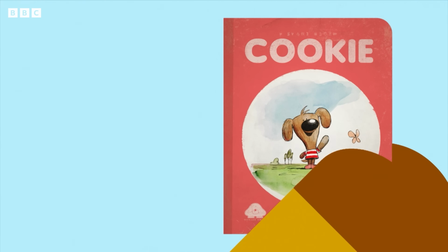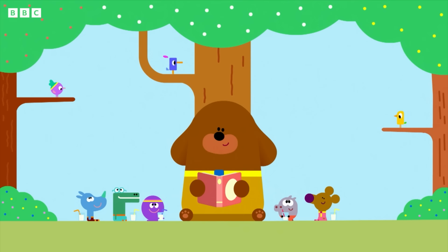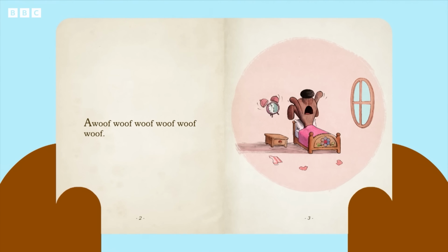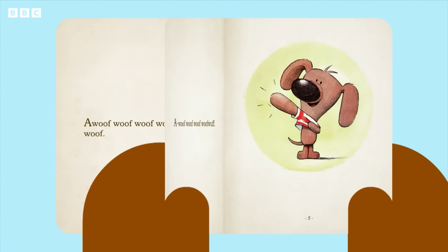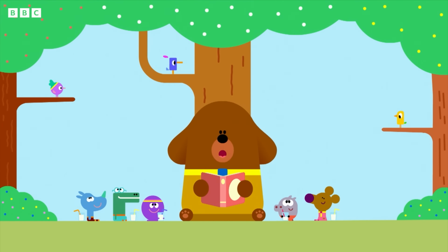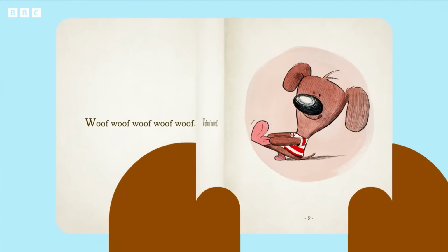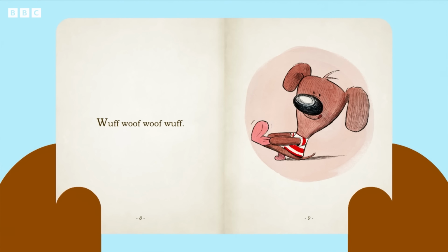Ooh. Woof. Cookie lived in a tree. A woof. That's funny. Oh, Cookie's waking up. She's putting on her favourite shirt. Cookie's putting on her sock. Oh, Cookie's putting on her other sock.